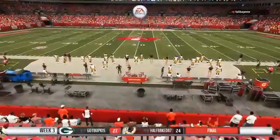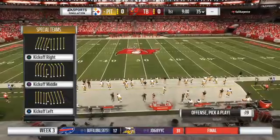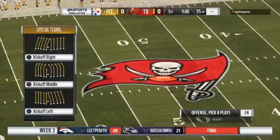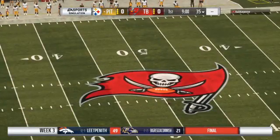Scene a few moments ago. Here it is. It's unlike any other in sport as both teams made their way out of the tunnel. These folks are fired up as their guys are ready to do battle between the Pittsburgh Steelers and the Tampa Bay Buccaneers.